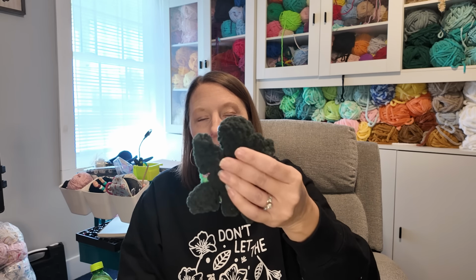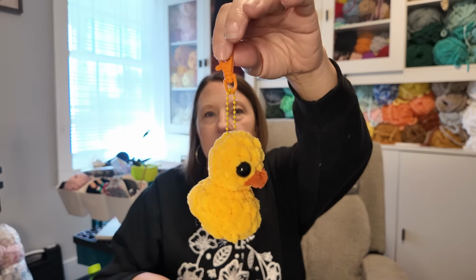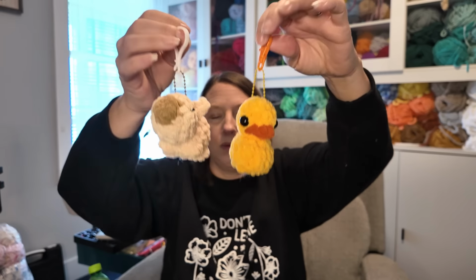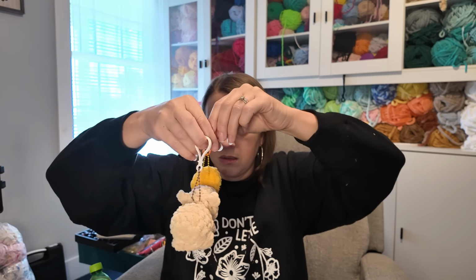But what I did get done on Thursday was this baby turtle, which is the LMS art pattern with a little mod for the flippers. So I'm going to do 10 on that. And I did 2 keychains. This is Just a Mom Crocheting's little duck, and this is her mini capybara. And I'm going to do 8 on both of these. So I had $26 worth on Thursday.